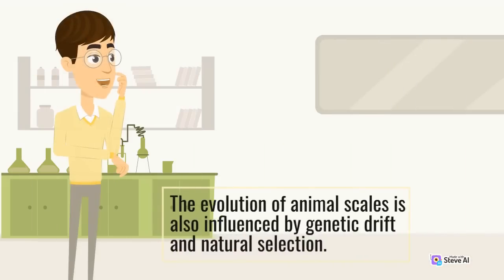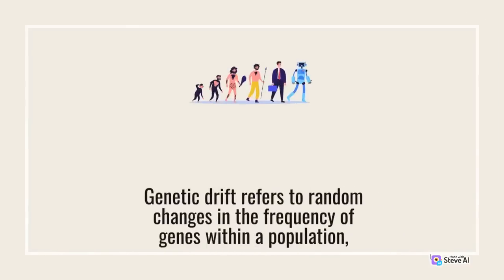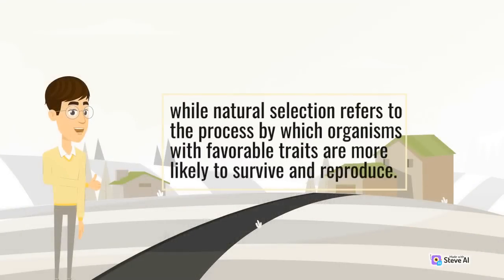The evolution of animal scales is also influenced by genetic drift and natural selection. Genetic drift refers to random changes in the frequency of genes within a population, while natural selection refers to the process by which organisms with favorable traits are more likely to survive and reproduce.